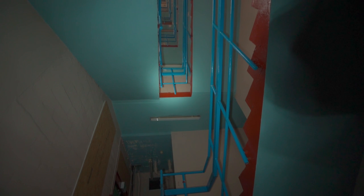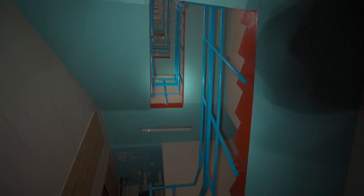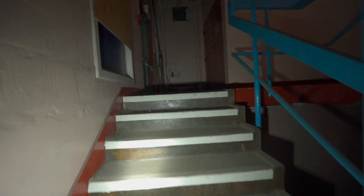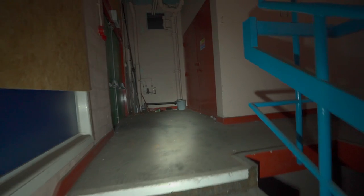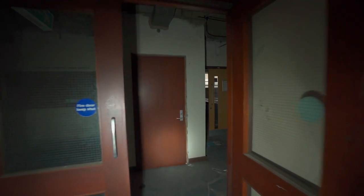Look how high the staircase goes. Can't even see the top, but it's crazy. I think this building is like 12 or 13 stories. So to an urban explorer, it stands out like a sore thumb. This looks better. Student union notices there.